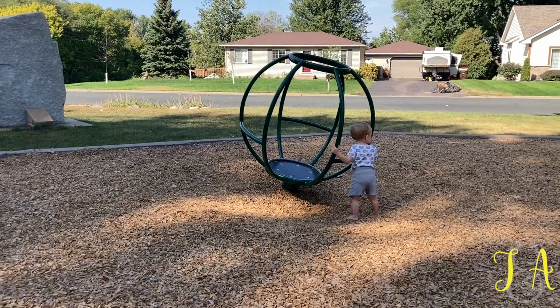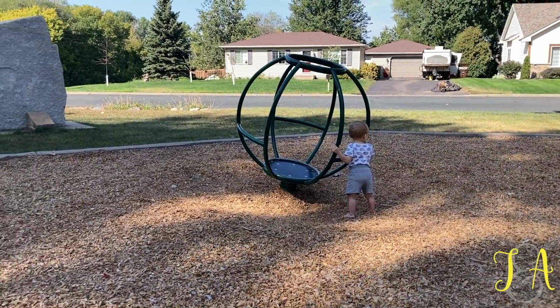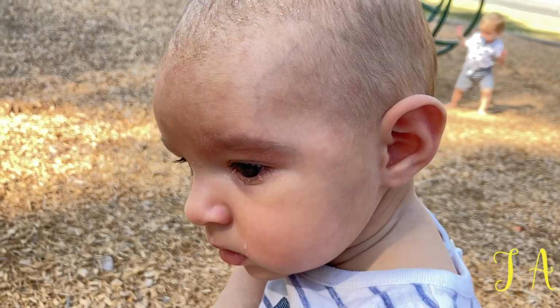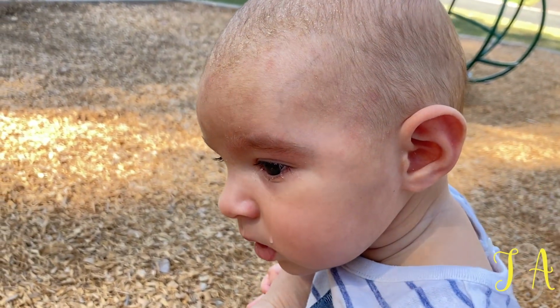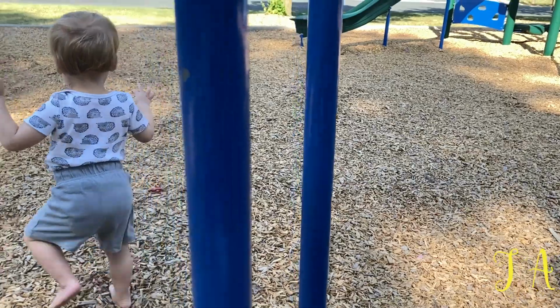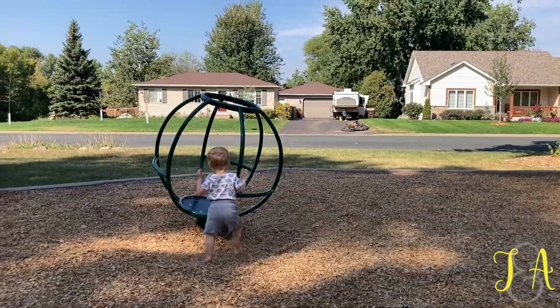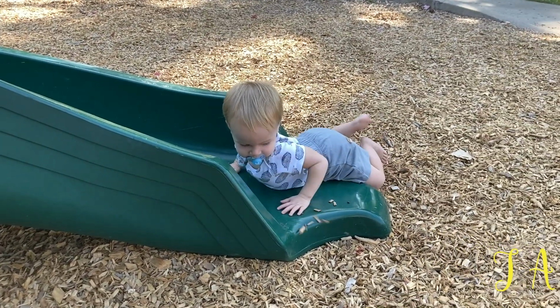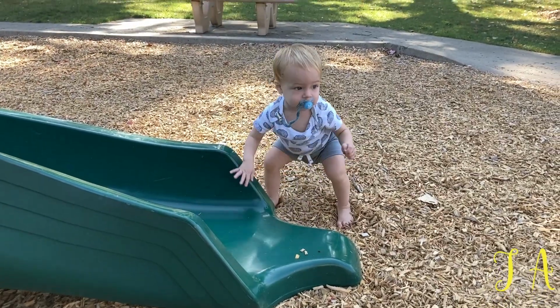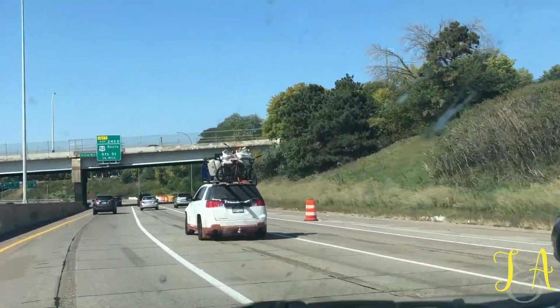Daddy's at a pastor meeting today, so we came to the park to play for a little bit. It's been a long time since we've been here. Little sister's not quite sure what she thinks of stroller rides in the park yet, but we'll work on it. Yay! That is one of the most sketch vehicles I have ever seen.